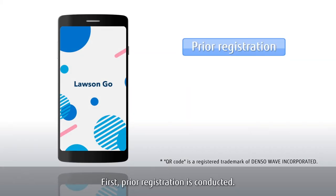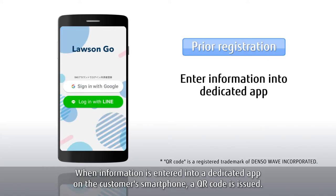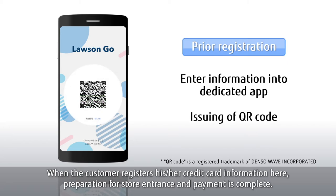First, prior registration is conducted. When information is entered into a dedicated app on the customer's smartphone, a QR code is issued. When the customer registers his or her credit card information here, preparation for store entrance and payment is complete.